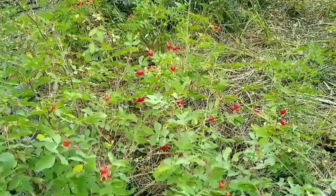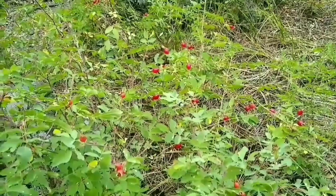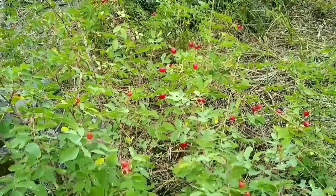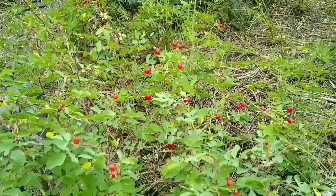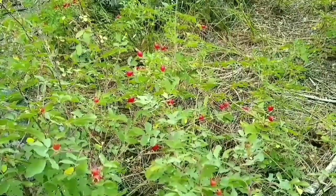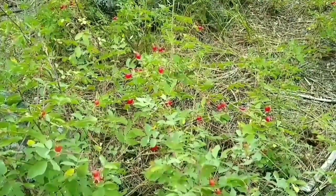And as you can see here, the rose hips are pretty much ripe. Tells you we're getting close to the end of the season. And I've noticed also there's some fireweed along the trail here, and it's all bloomed out. Once it blooms out, that signals the end of the season. And it's the same here in Oregon as it is when we lived up in Alaska.